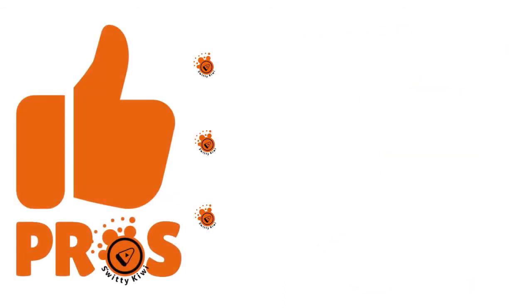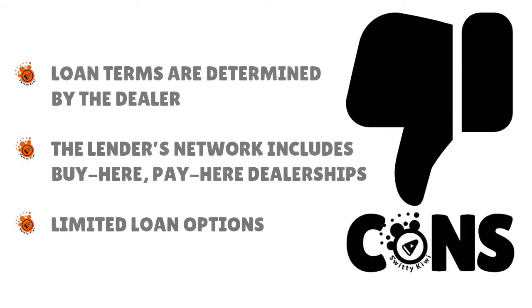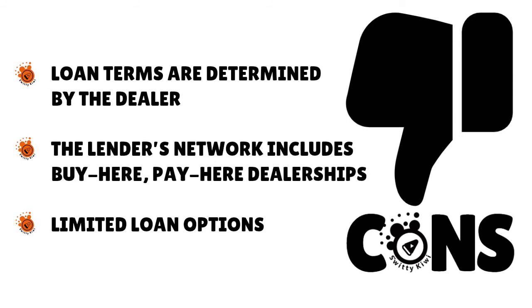Pros, they consider applicants with bad credit or no credit and a range of income. They report payments to all 3 credit bureaus, and offer flexible payment plans with auto pay enrollment. The cons, the loan terms are determined by the dealer. The lender's network includes buy here, pay here dealerships, and you have limited loan options.